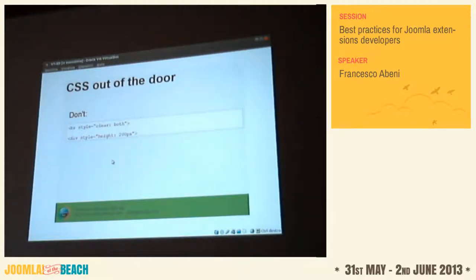Also, if you have some styles, put them in external CSS files. So don't use inline styles whenever you can. And if you have to use them, put them in external CSS files.